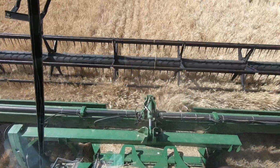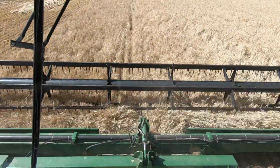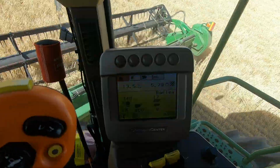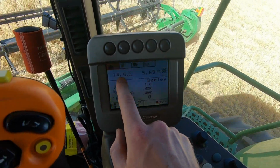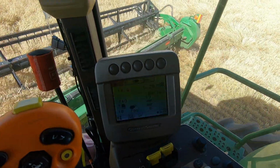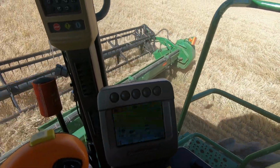This crop is looking nicer than the paddock next door that I harvested, so that's a nice surprise. The moisture meter on the head is not loving life. See, 13-14%. I've seen it go higher, but I don't know, the manual test was coming in at 10%, so I'll take the manual test.